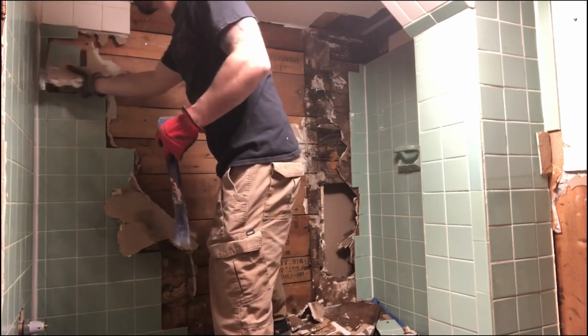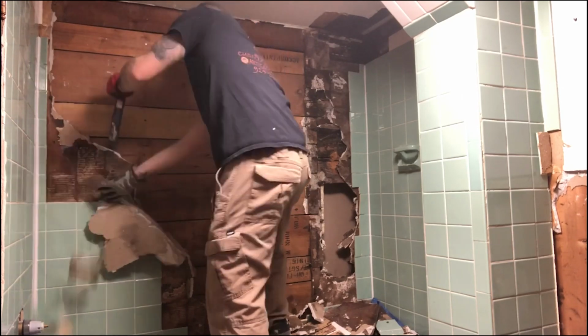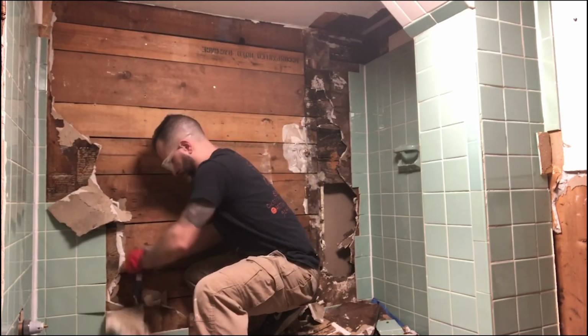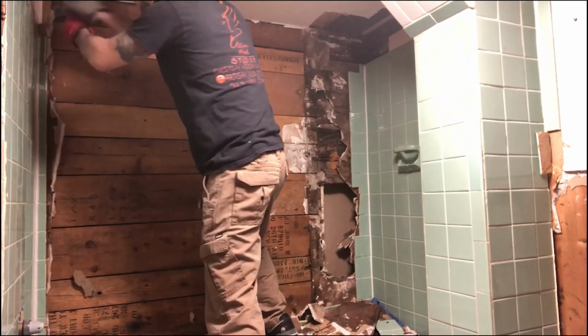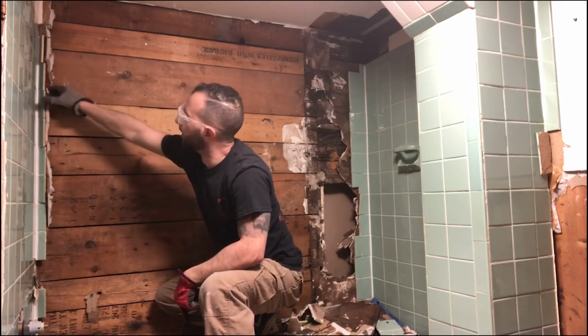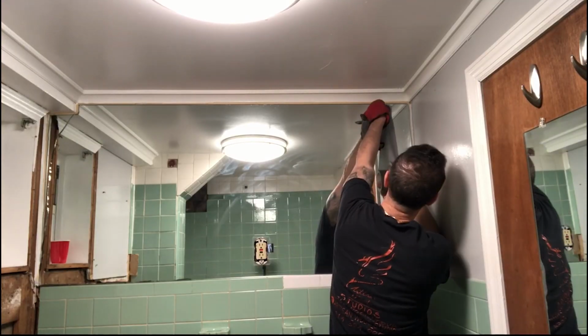The only thing to be aware of is where plumbing lines are when you decide to go haywire on these tiles. As you can see where the plumbing was, you should assume plumbing's in that area. Just be careful when you start breaking open the walls that you don't hit a pipe. Because like I said before, you hit a pipe and water gets everywhere, it's a disaster. And also make sure you know where that water shut-off valve is.